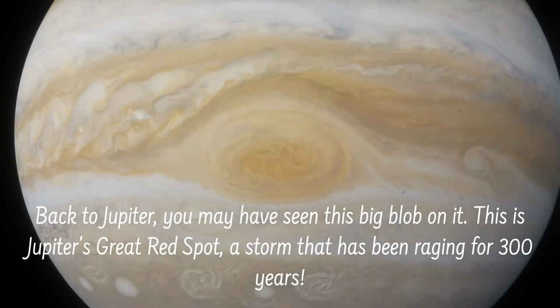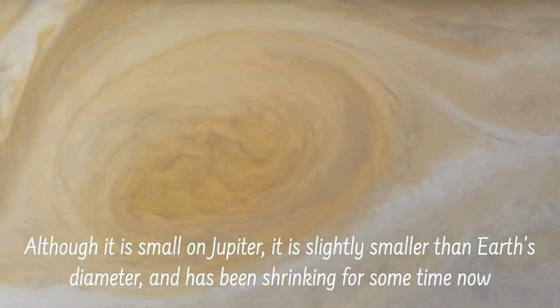Back to Jupiter, you may have seen this big blob on it. This is Jupiter's Great Red Spot, a storm that has been raging for 300 years. Although it is small on Jupiter, it is slightly smaller than Earth's diameter, and has been shrinking for some time now.